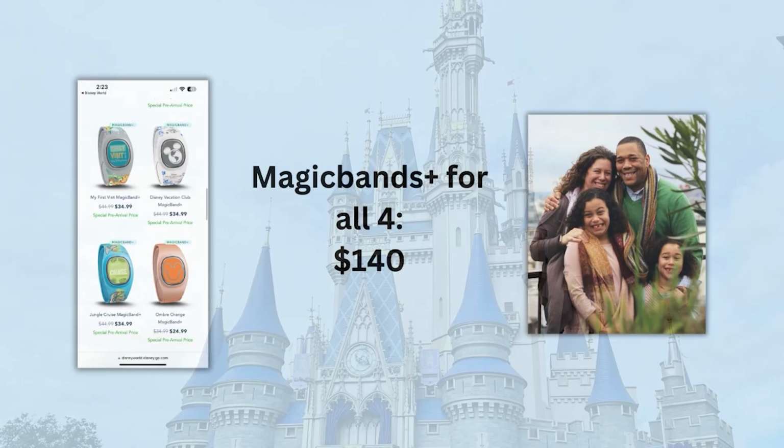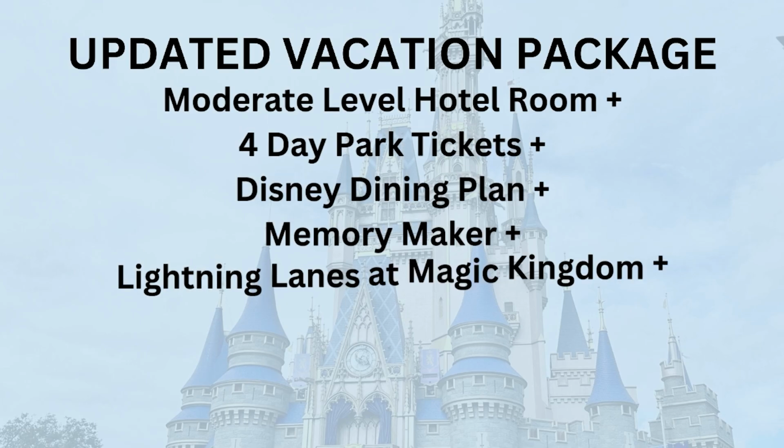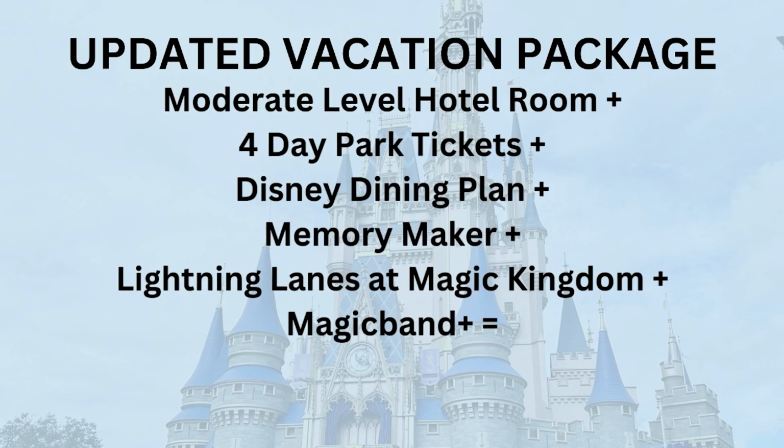So this family is going to buy some Magicbands, and we're going to say they're about $35 per person, which brings it to $140. So let's recap this vacation package, and then I'm going to jump into some miscellaneous expenses. For a family of 4, we have our moderate resort room at Port Orleans Riverside, 4-day, 1 park per day tickets, the Disney dining plan, memory maker, lightning lanes for our Magic Kingdom day, and our Magicband Pluses.